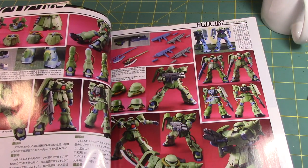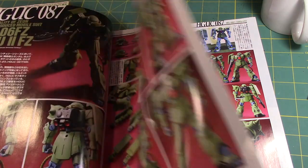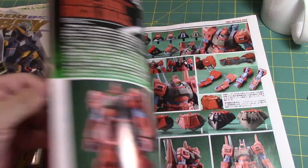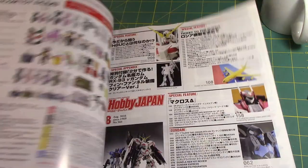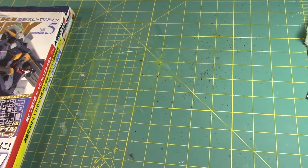Yeah, I think this is from 0080, right? It looks like it. I bought the high-grade version of it. And we're all waiting for the RE100 version. Some great documentation here for Universal Century kits.